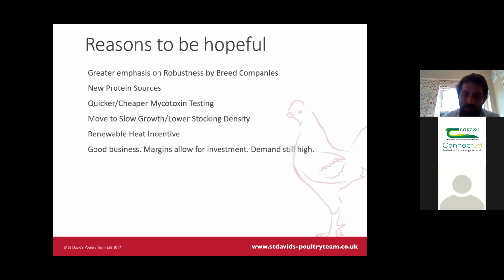And yeah, I do think that's the way that the industry will go. I wouldn't be jumping up and down pushing it or promoting it. I just think it will happen anyway. And is it a bad thing for an individual grower? Probably not. If you have a house that's struggling, you're going to have a lower stocking density, a slower growing bird. You'll have less problems.